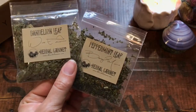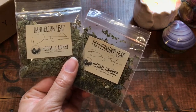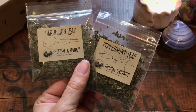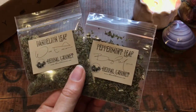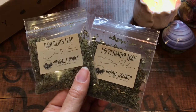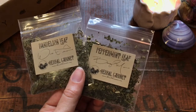I actually have a lot of dandelion in my front yard, so that is something that I can easily obtain in mass abundance, apparently, as of late. But yeah, I love to use peppermint in my teas when I'm making specific teas, not just for delicious teas, but that's kind of how I do a lot of my spell work, is through my teas. So I am happy to have some more peppermint.